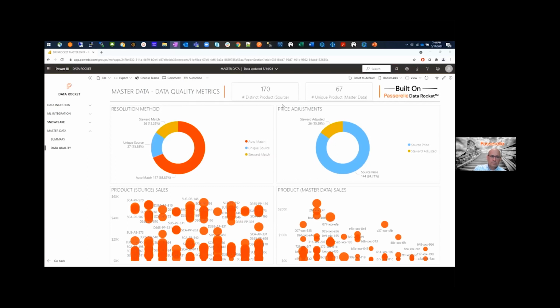Our first KPI is a comparison between the distinct number of products from our three sources and the result from our master data framework. On the upper left corner, these donut charts show me how many records were not a match, how many were sent to a data steward for manual review, and how many were unique products from all of our three source systems. If I select to view my automatch products, I can see down below the distinct products from my three source systems. On the right side, I can now see the same products within their respective groups. We can get a clear view of how our data was fragmented between the matching and grouping.